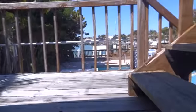This is actually leading out onto the deck. Leads out onto the deck here. You saw that? There you go. There's your water.